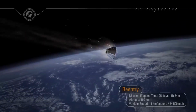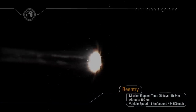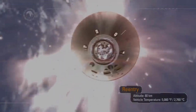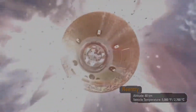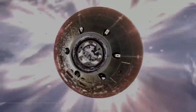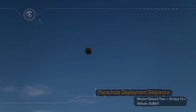At entry interface, Orion will hit the Earth's atmosphere traveling at a speed of 24,500 miles an hour and decelerates up to 9 times the force of gravity. The heat shield will protect the spacecraft from temperatures half as hot as the surface of the sun, approaching 5,000 degrees Fahrenheit. Orion will continue to decelerate, pass through the sound barrier, and announce its arrival to the waiting recovery team with a sonic boom.